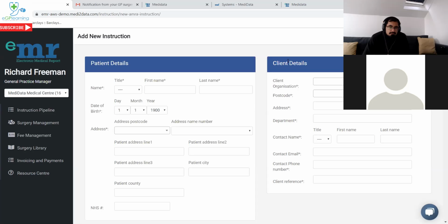So the instruction will give the patient information, and you'll also get client information like the insurer's details. I just want to make it clear that paper-based instructions received into the surgery can be processed using eMR to get the desired results that we showed earlier. Now, the other option is that instructions come through directly into the pipeline electronically from the insurance companies.